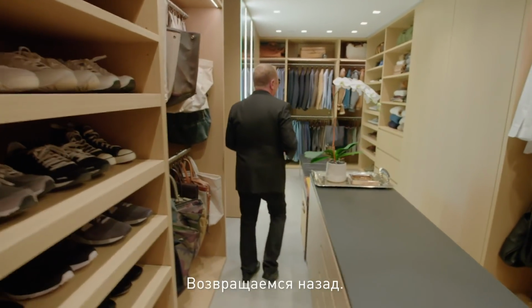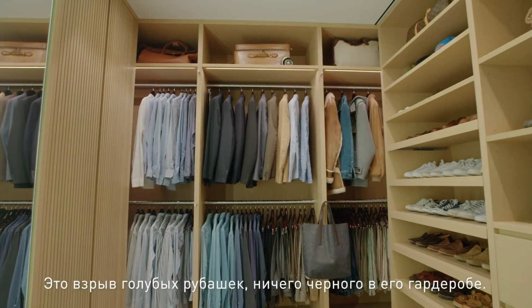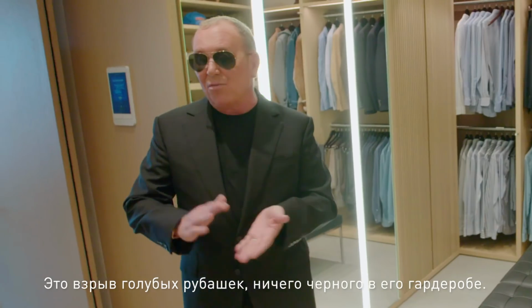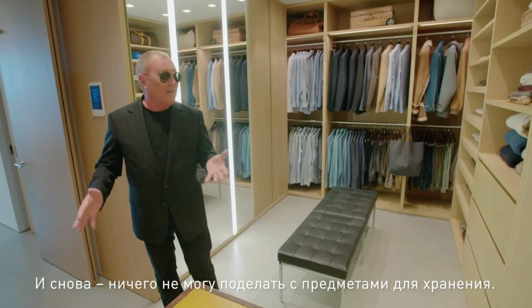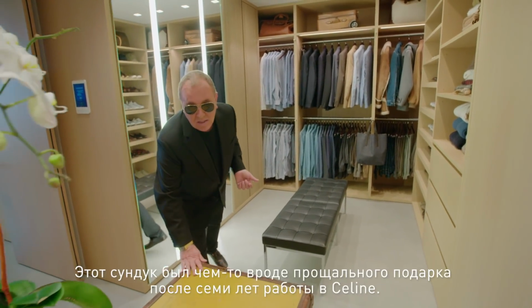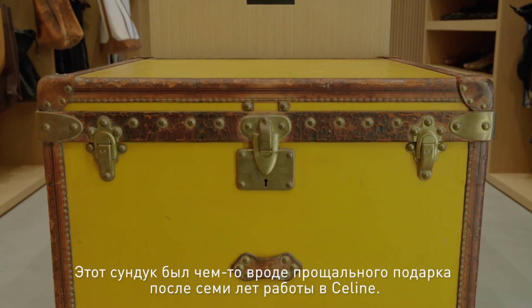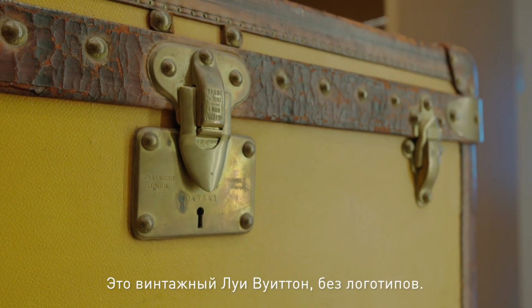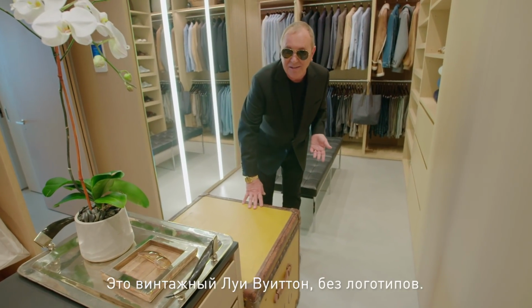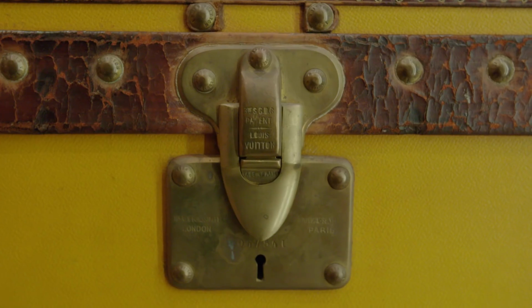And then when we come back here, my husband loves lots of blue. So he's the explosion of blue shirts, no black in his closet. And again, I can't help myself with the storage situation. This trunk was my farewell gift after 7 years at Celine. This is a vintage Louis Vuitton with no LVs on it. It's so old, it's before they actually had the monogram.